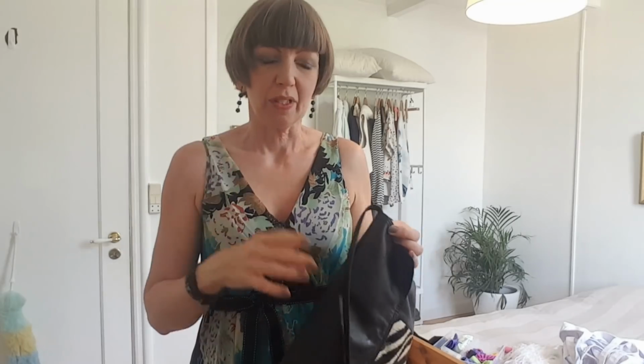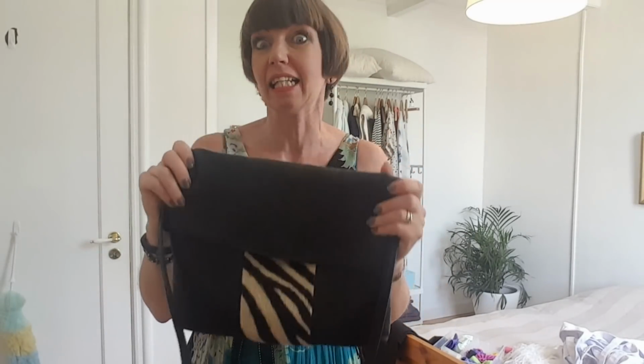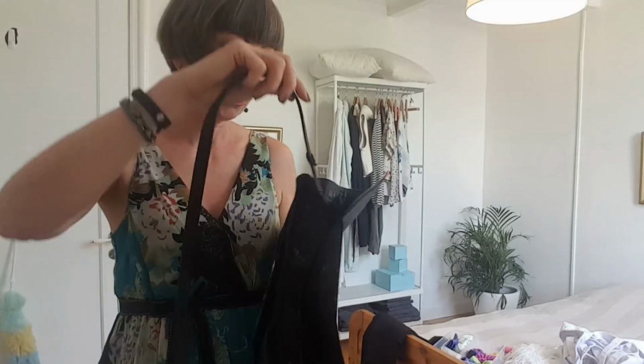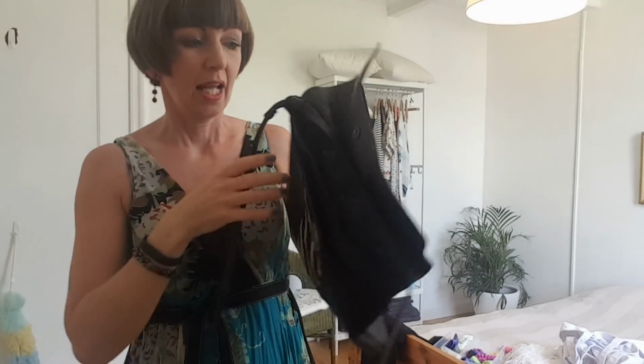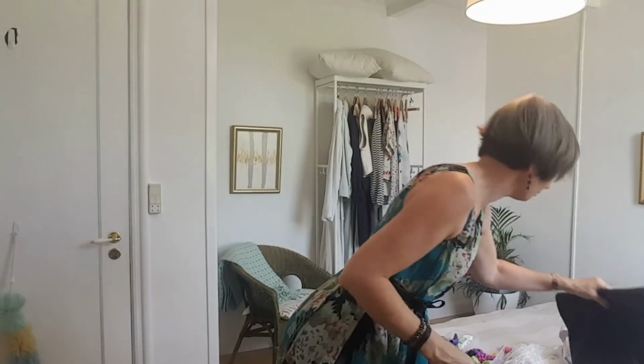bag. That's the thing about this clothes swapping, that we don't need to buy more stuff. We can just recycle what is already there. You know, if it's made in good quality, it lasts forever. And this one, you can actually take off the strap and make it into a clutch. So I'm really pleased about that.